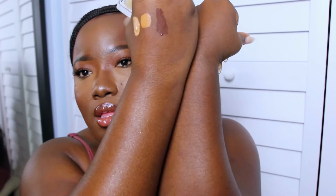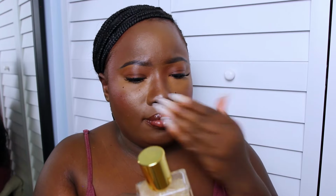And look how moisturized my hand looks. This is before and this is after. I'm definitely seeing the moisture and the little sparkle there. I thought it was gonna be different, but it's not overpowering. So if you wear anything else, it's not gonna overpower it. It might blend in with it, like complement it.